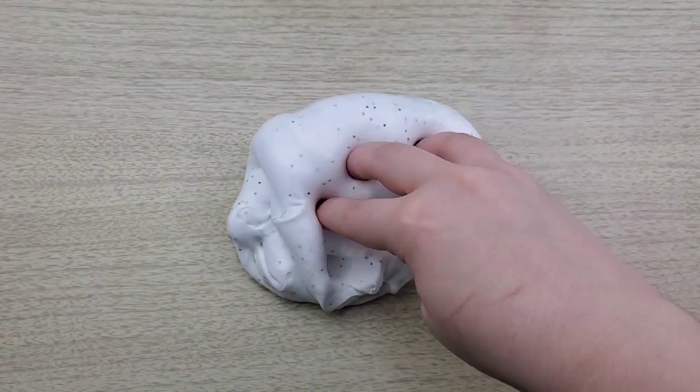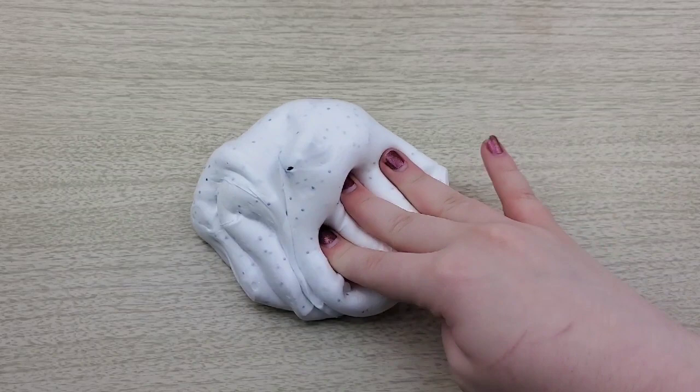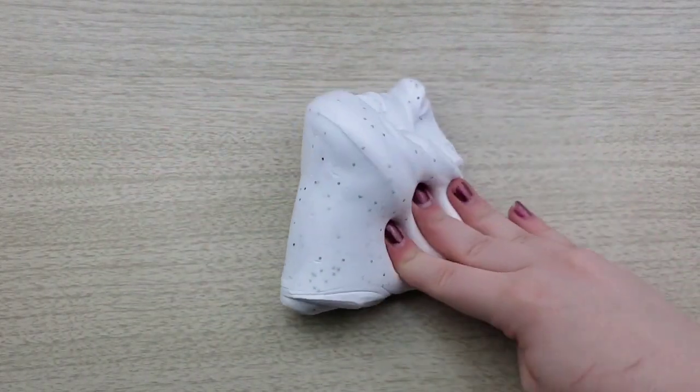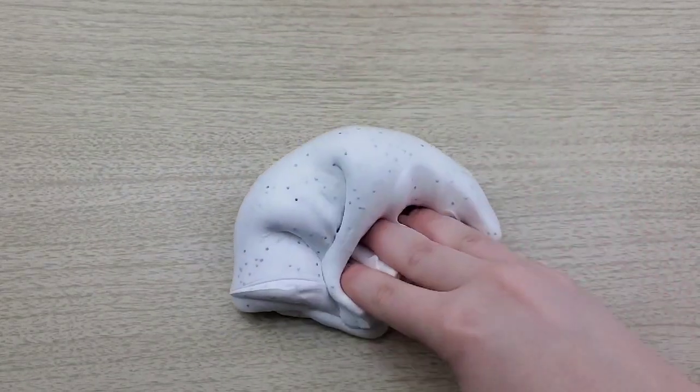The little waffle chips in here make the perfect texture with it. It makes it harder to poke, but the bubble pops are greater, so it kind of balances that out. So besides the scent, I really like the slime, so I'm going to give this one a 4 out of 5.